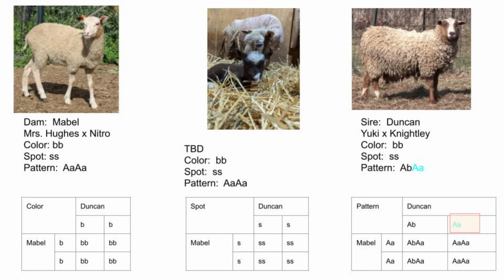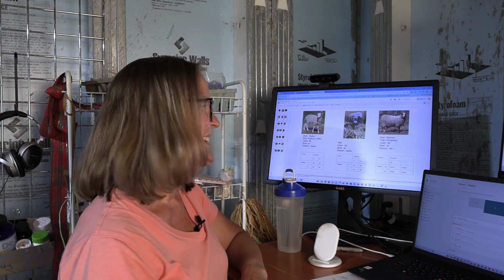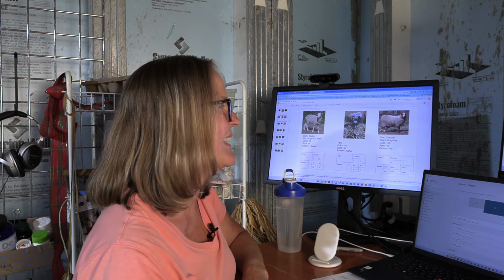So what that tells us is that Duncan must carry no pattern, otherwise she could not be homozygous for no pattern. And she's got to be homozygous for no pattern because no pattern is the most recessive of all the patterns. So we know now that Duncan carries no pattern. So we learned something about Duncan thanks to this little lamb, which I think is super cool.